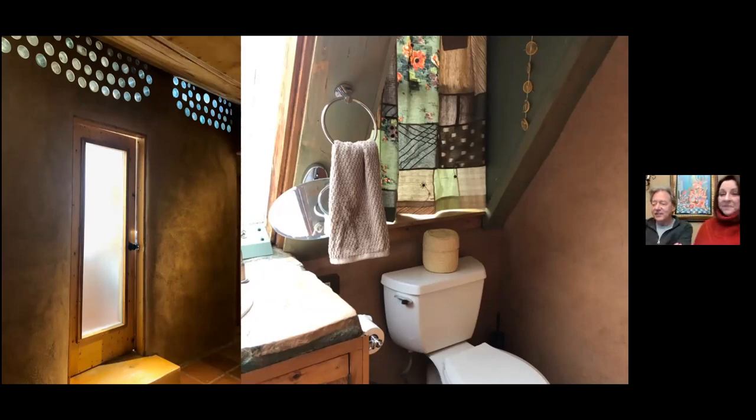Yeah, well, here's just a picture of the bathroom and the kind of nice curtain that Rita made. And also the door into the bathroom, but you can see up above the bottle wall and the light coming through, and very, very pretty.